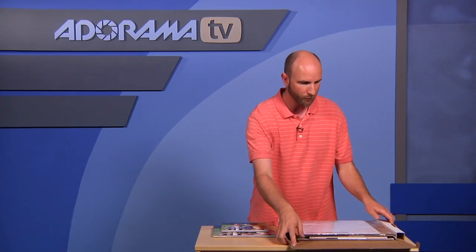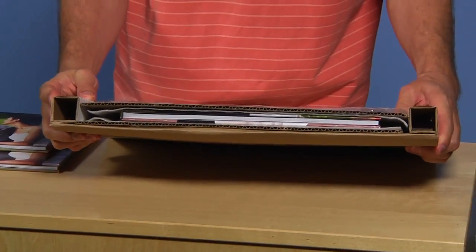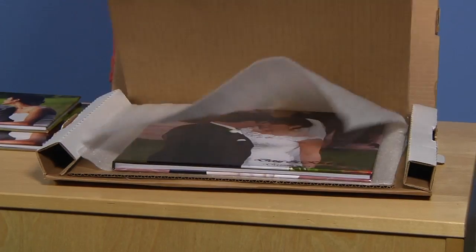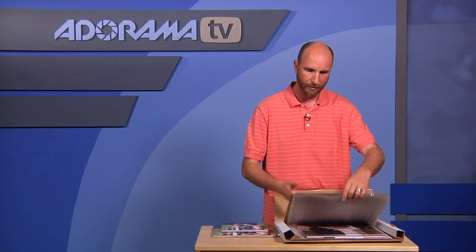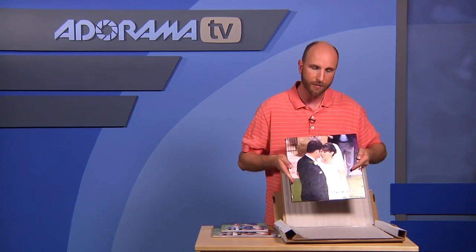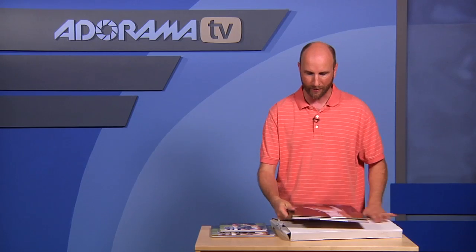Now, the first thing you can see when I open this is that there are some sides to this box to keep, if there's any kind of impact, it's going to cushion that photo book. And when I open this up, you can see there's a nice little layer of cushion there. This is normally wrapped all the way, but I've opened it previously. And then the photo book is inside, and it looks pristine because it's been packaged so well. So when you get your photo book, you can rest assured that it's not going to be damaged or bent. It's going to look really, really nice. Now this one was shot for a wedding, but again, you can do all kinds of different books.